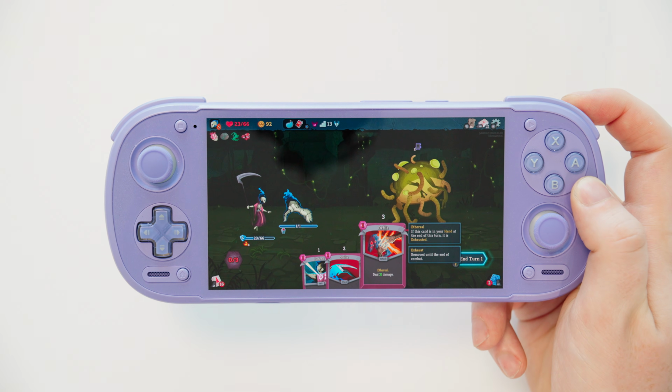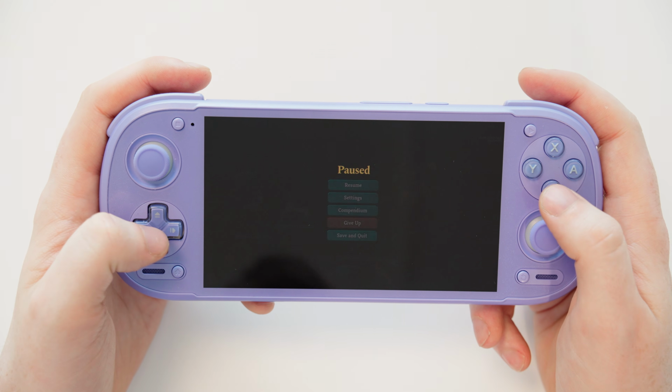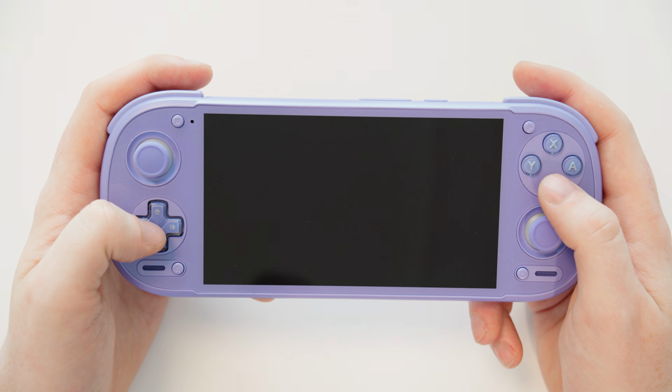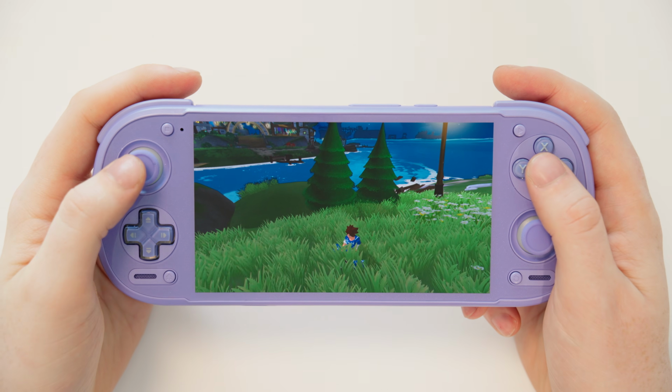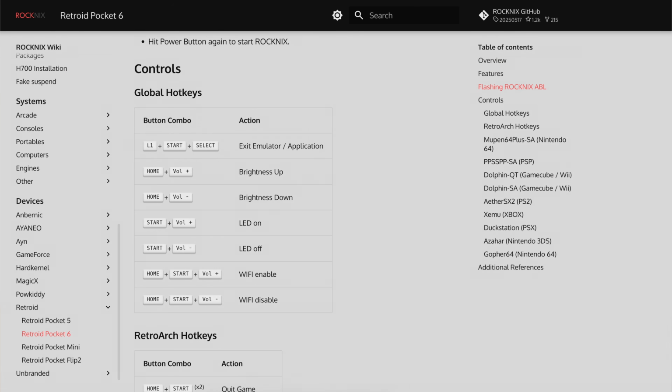One thing we don't have yet is the ability to bring up the Steam menu while in games, so we're going to need to either go through all of the menu options and quit out one by one. So for example, with Slay the Spire, we save and quit the game, then we come down to the main menu and quit like this. Or you can use a shortcut to quit out of the game. Check out the Rocknix website to see the corresponding shortcut for your device.